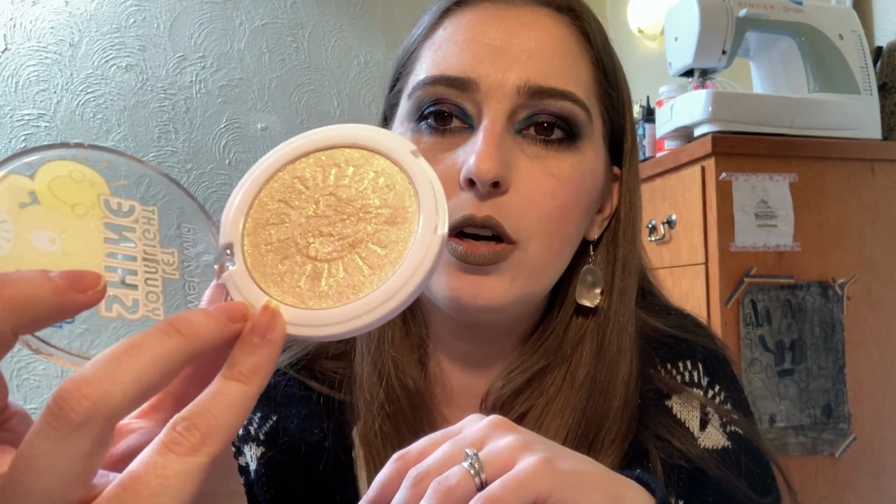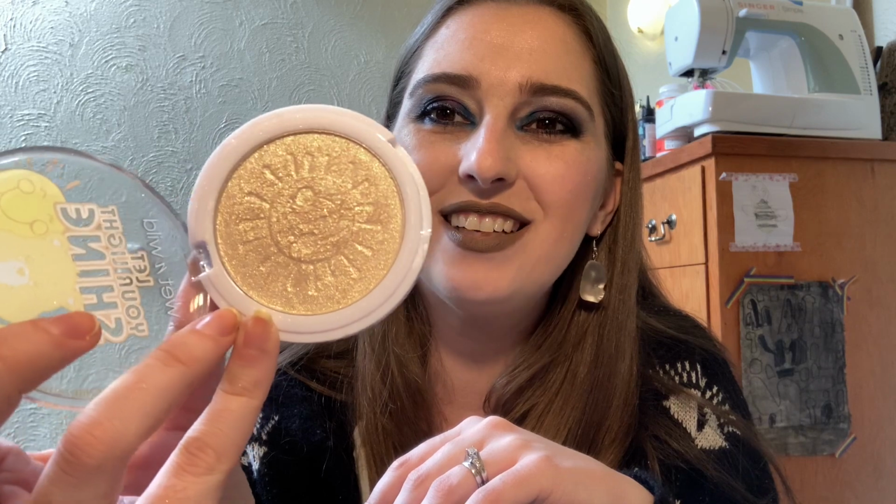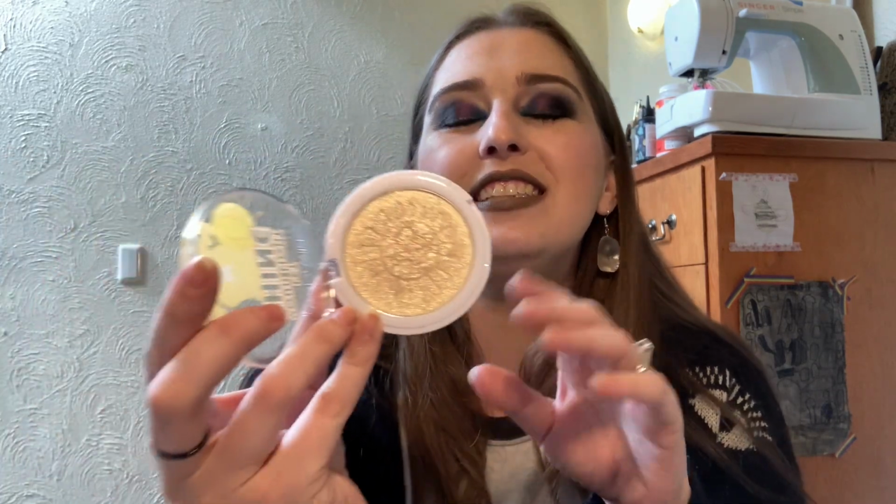This one is a lot more, look at that belly badge on there. Oh, I love it. This is a very nice highlighter. It's like two shades north of basic. It can be just a light yellow sparkle, because it is very glittery. Or you can really layer it on to really get that golden glow.